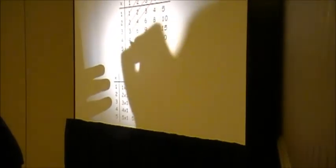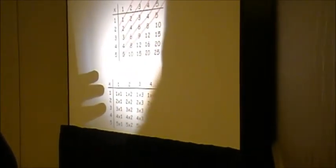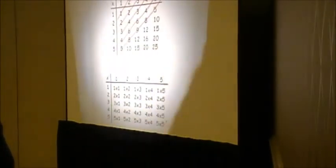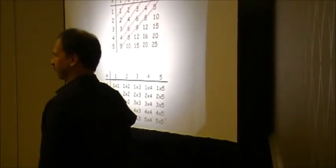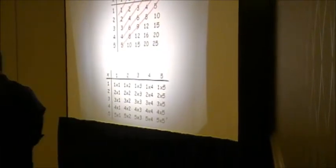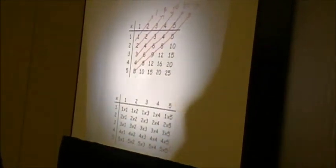4. 3 plus 4 plus 3. 4 plus 6 plus 6 plus 4. 5 plus 8 plus 9 plus 8 plus 5. 35. I guess I'm going to stop there because technically my table keeps going. I'm missing those numbers, but I could keep going.